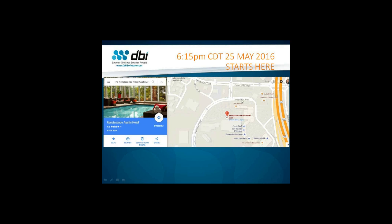By the way, on this map you can see a place called Zoe's Kitchen. If there's folks in the audience that are going to go to IDUG, Zoe's Kitchen is a short 2-minute walk from the hotel, and they have very delicious Mediterranean food, lots of vegetarian options. One of my favorite places to go, Zoe's Kitchen. That's where I'm going.